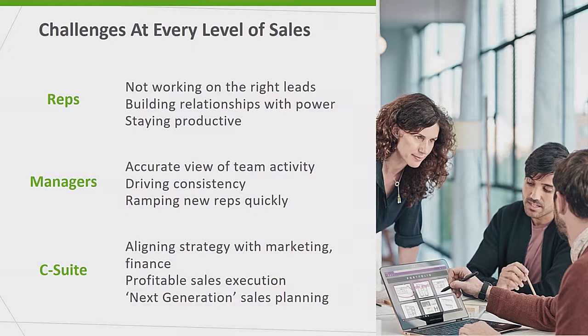Driving consistency. Managers that are looking to deploy CRM to their sales reps are really focused on driving consistent sales behavior, building the right telemetry, which powers the intelligence engine of the future. Consistency is a big deal.